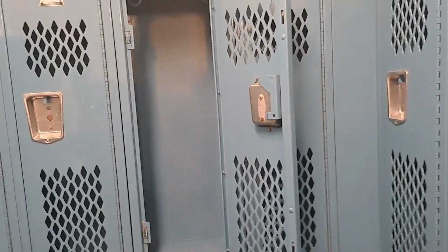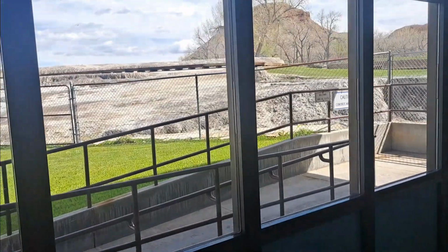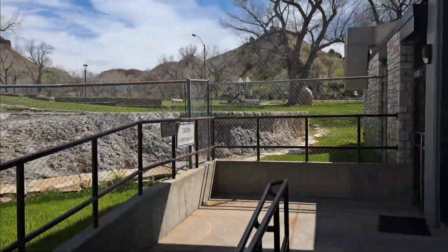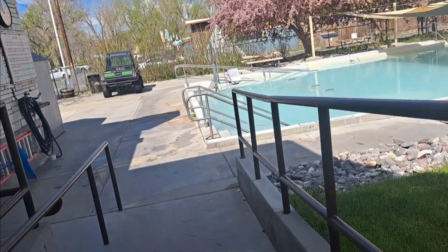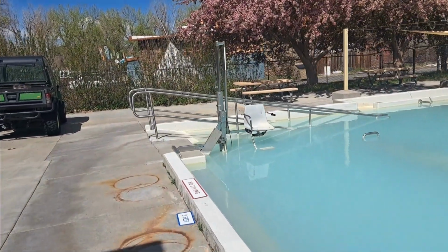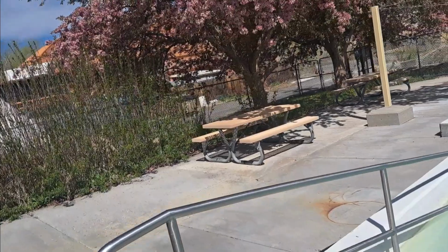There we go. We're going to get changed and go out, take a quick shower and go out there to the outside pool. Alright, here we go. There's the inside pool. And the hot springs are up there. And we're going to go out here. It's cool. We couldn't come out here last year. Really? Concrete, maybe icy. I don't think it's going to be icy today, but you never know. They even have a handicap accessible wheelchair ramp, and a lift chair to lower you down in.